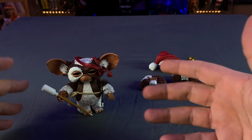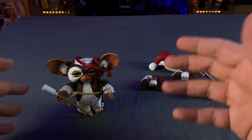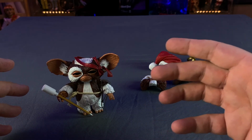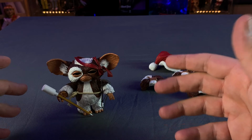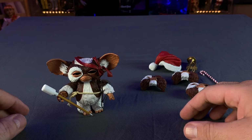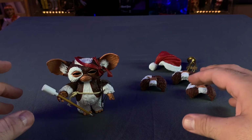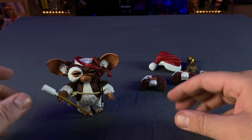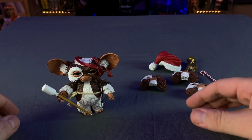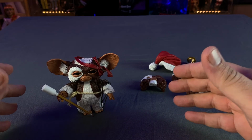It gets probably a 4.5 Pamela Voorhees heads. Another reason why is those eyes, as cute as they are, and I like to be able to control them. That's kind of neat that it has that. I don't think that's necessary for this figure. I would have liked to have something maybe a little bit better. Maybe just the interchangeable heads would have been better instead of the interchangeable faces. But I understand NECA's trying something new, and I don't fault them for that. So 4.5 Pamela Voorhees heads for this figure.